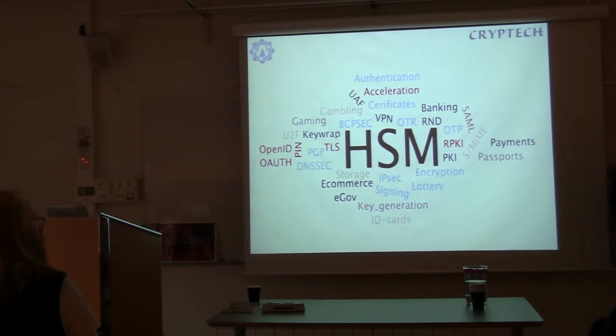Basically, every time you log into a bank for doing banking, then you're probably having an HSM in the back there, protecting the secrets that, for example, your OTP generator is using. It's used to generate ID information for passports, PIN information, all kinds of authentication systems. Certificate authorities use it to generate their certificates and store their secrets. So we are relying on HSMs for a lot of things in our society, but we don't realize that they are actually there.